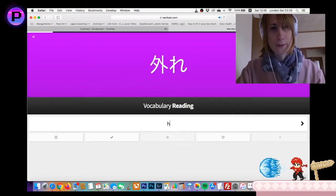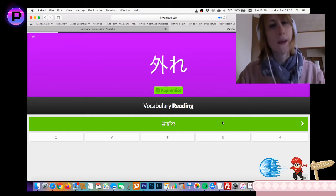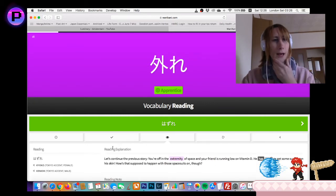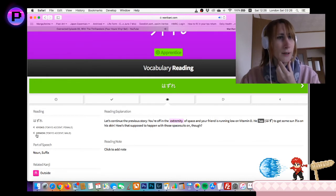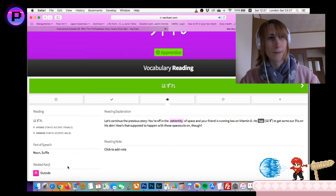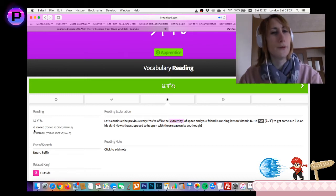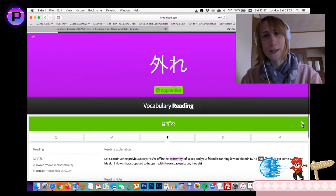So okay, this is where it's going to ask me that reading. So I think it's hazure, and it is. And now when you're actually examining the details, you can see, yes, there you've got the reading. So it didn't tell us it because it wanted you to not be prompted, shall we say, before, and it does give you pronunciation as well. And you can see that you've got these little stories here. So let's work them through.